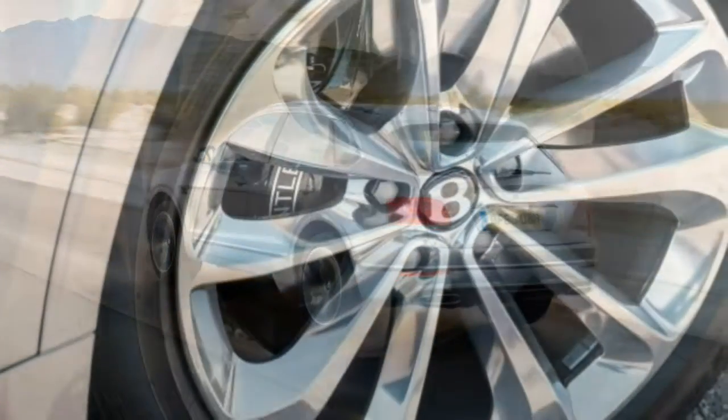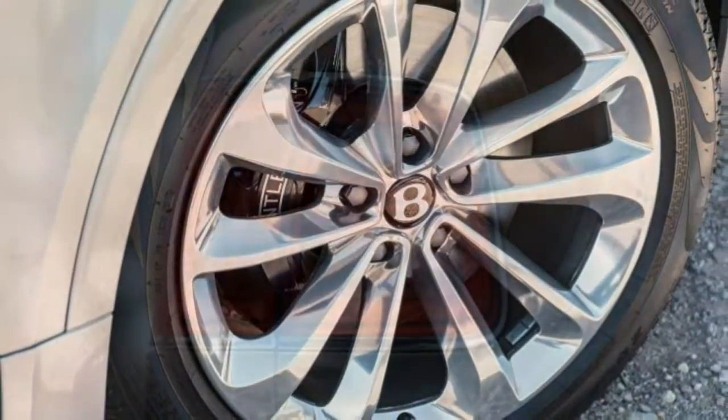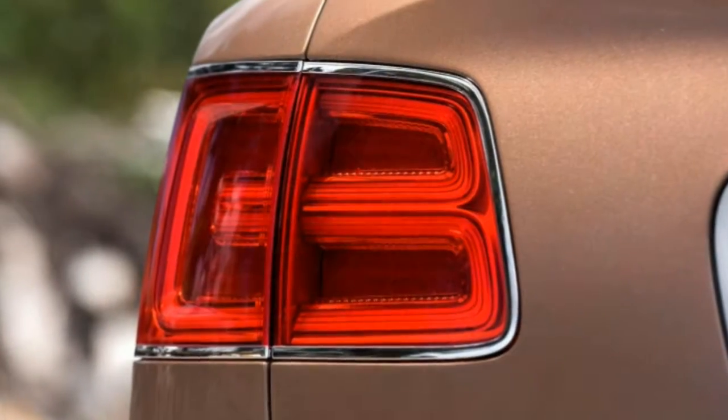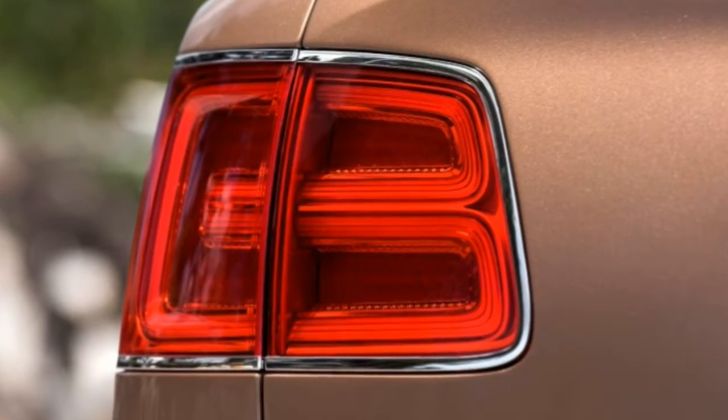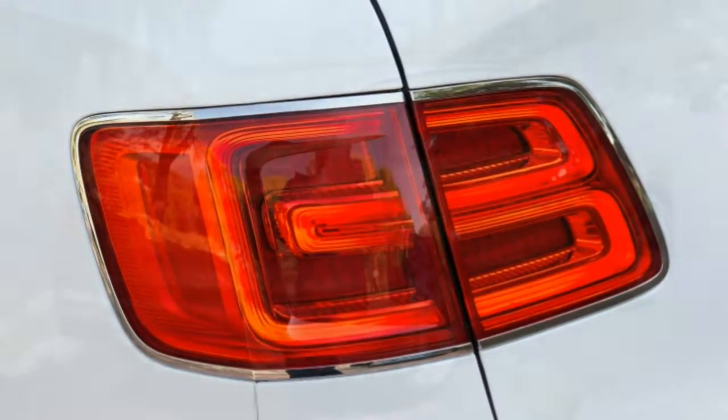Drivability. Driven with restraint, the Bentayga gathers speed with the effortless grace of a modern skyscraper's express elevator. It's nearly silent as the power builds, and gear changes are seldom felt.